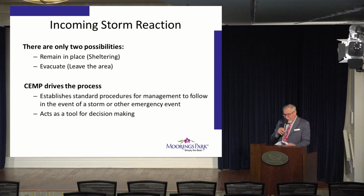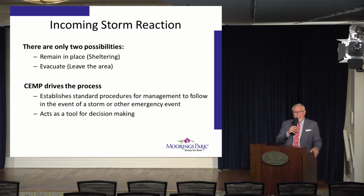Moorings Park, after Hurricane Irma in 2017, made a major investment in hurricane preparedness. And that investment was in generators and a number of other areas. Certainly, we made an investment in generators so that we could keep the Orchid Terrace, the Oakstone community, the Oakstone Assisted Living and Mangrove over at Gray Oaks, and then also Chateau on the original campus, completely air-conditioned throughout the entire storm and post-storm.